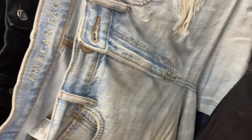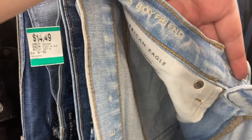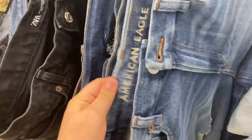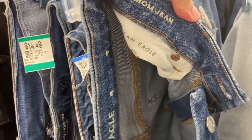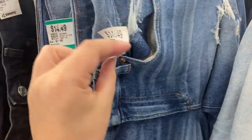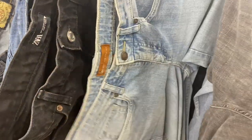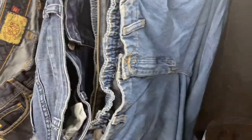Now we're in the jeans. Fall time is a great time to pick up jeans. They've been selling for me. I love the 90s boyfriend style, but $14.49 for American Eagle was just a little bit too much for me. Here's another pair, the curvy mom jean, again, $14.49. Even with 20% off, that's just more than I'm willing to pay for that style and brand.